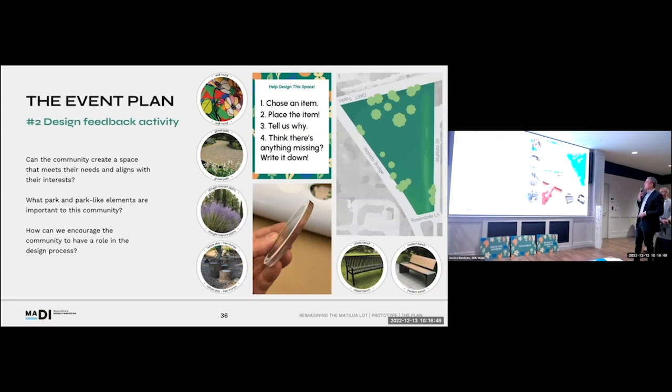And we encouraged people to come to the lot under the tent and look at these things and experience, like, place them on the map. What's your thought? Why did you do that? What's the narrative? How do you want to engage and experience the park when you come there?